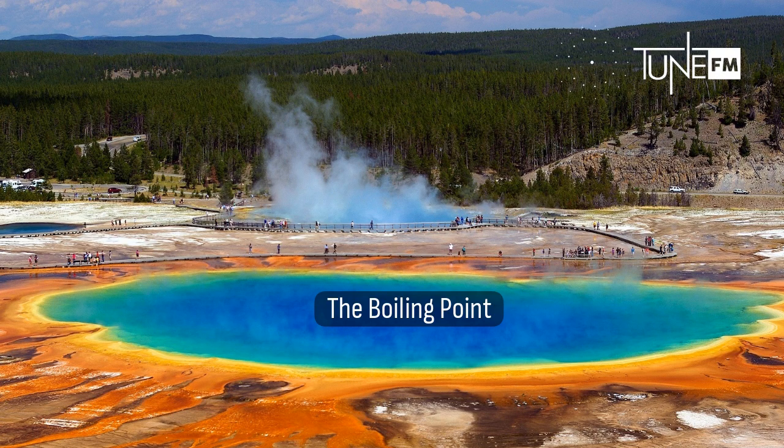Like all the thermal features of the park, these pools of water vary widely in acidity and temperature, with some reaching temperatures of above 90 degrees Celsius.